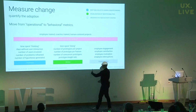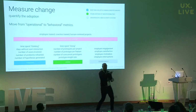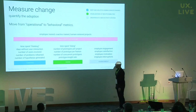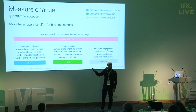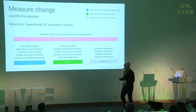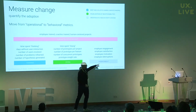And then the doing, the time span doing, then you can compare with the thinking and see how much they switch from one to another, and you can start to understand the behavior, how much struggle they are going through with that problem. And then the number of prototypes per project, prototypes per feature, concurrent prototypes for the same ideas, prototyping fail rate. If it's very high, it means that the team is very good. They are learning a lot from each prototype. If it's quite low, it means they are missing the right angle, right? And then those two are indirect KPIs for the environment.